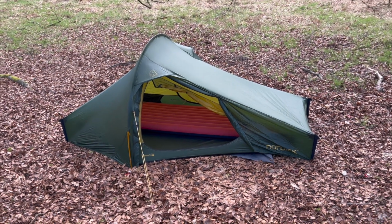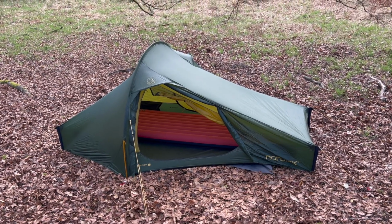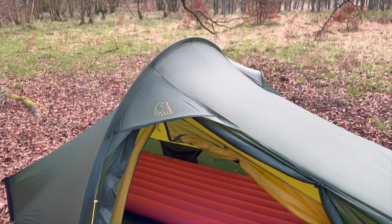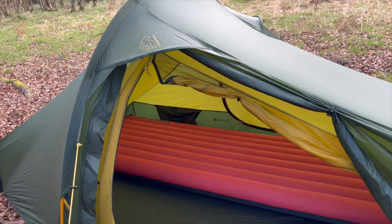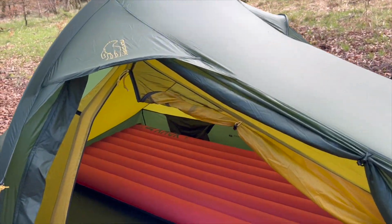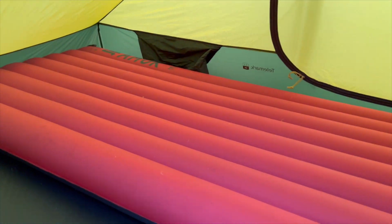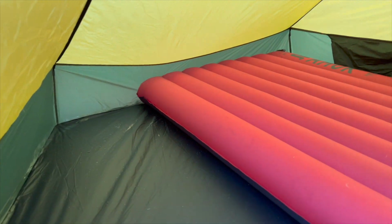Well, this is the tent tonight. It's a Nordisk, it's a Telemark 2.2, the lightweight one. So I'll give you a quick look round about it. Very light, it's under 980 grams I think. So here's my air mat for the night, the Amok. This before I put everything in, you see it's very spacious.